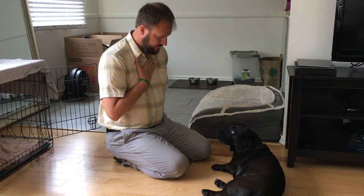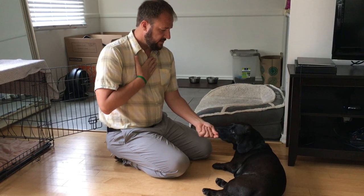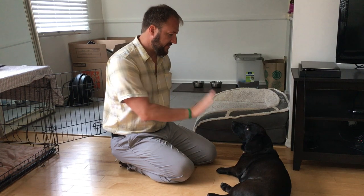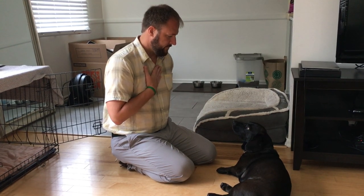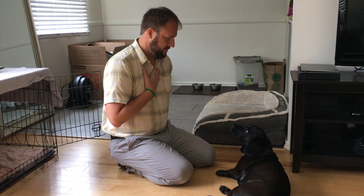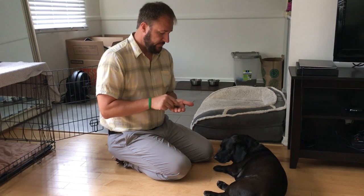Stay. Remember, anytime you give a treat, they should hear the command word after the treat goes in the mouth, immediately after. I went from 3 seconds there to 6 seconds, now I'm going to go to 9 seconds. Stay. Now you see his focus is pretty good.